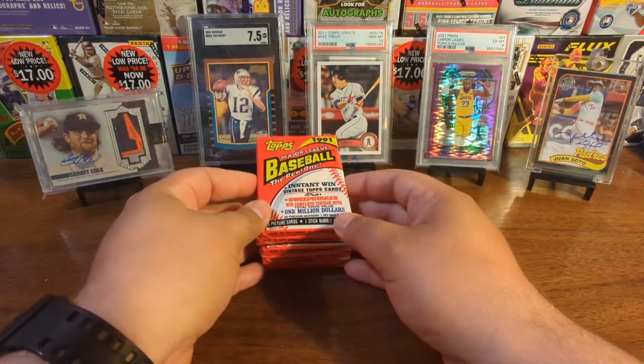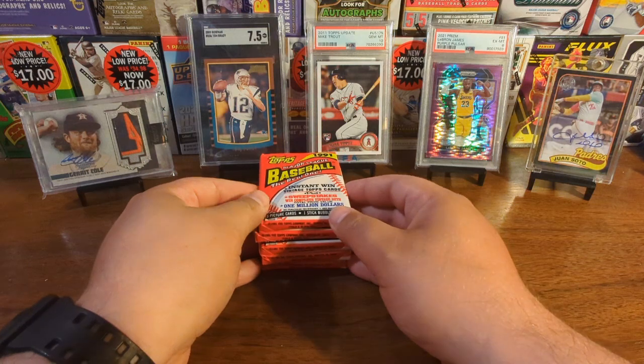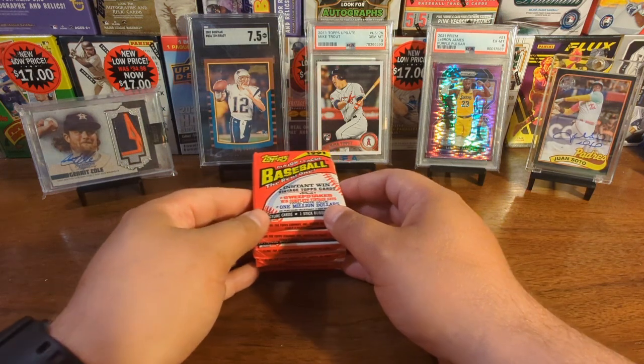We're going to open six packs. We're looking for Chipper Jones rookie cards. We are looking for the Mark Whitten error cards.